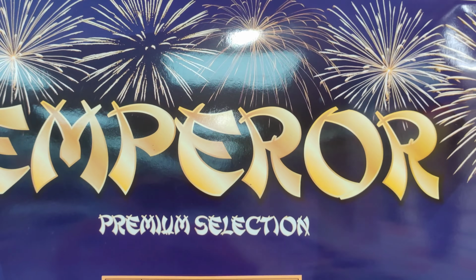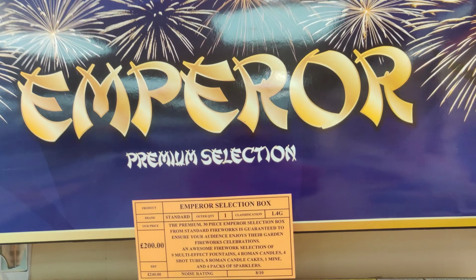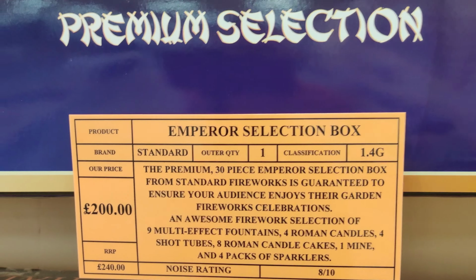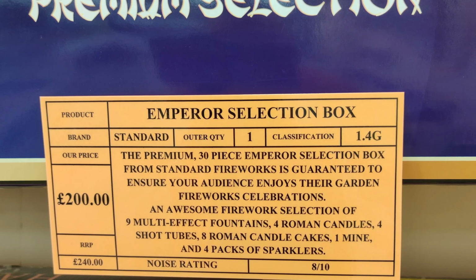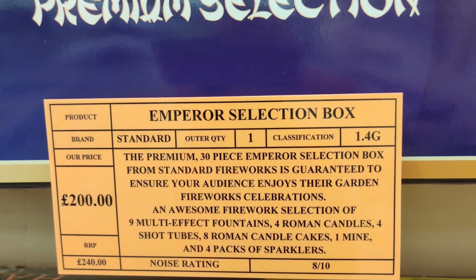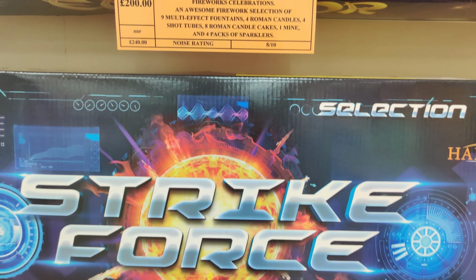This Emperor Wachs, I fired this earlier in the year. Fantastic. Some really nice cakes in there, lovely golden cake to finish with, finale cake, all sorts of bits and pieces in there. No wheels though, that's the only thing. It's 1.4G, but from the kit you wouldn't know.